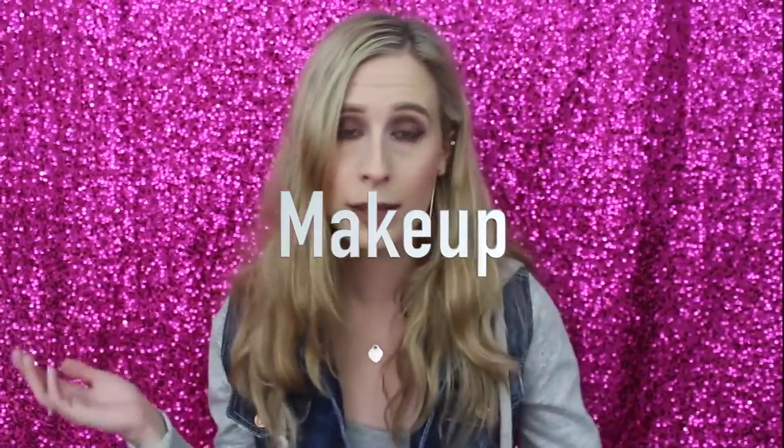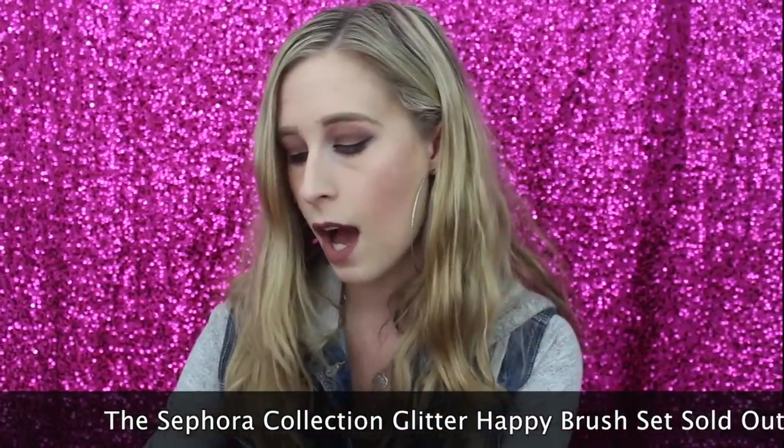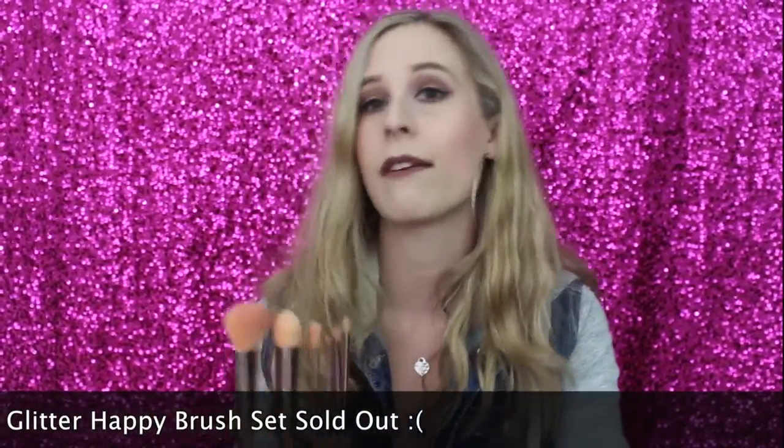Alright, so now we're going to move into other products that I have been loving that aren't repeat favorites. The first thing that I want to mention is this brush. This is the blush brush from the Sephora Glitter Happy Brush Set, which I will show you now the whole set. But out of the entire set, this is my favorite brush. So it looks like this. It's really cute. I think all of these brushes are fantastic.